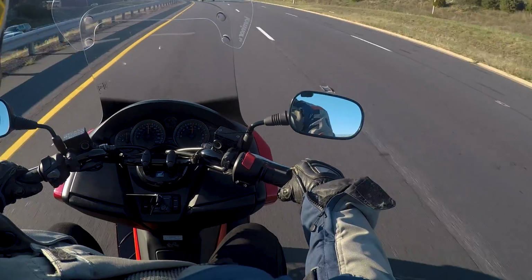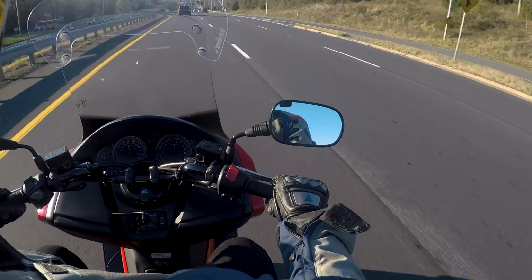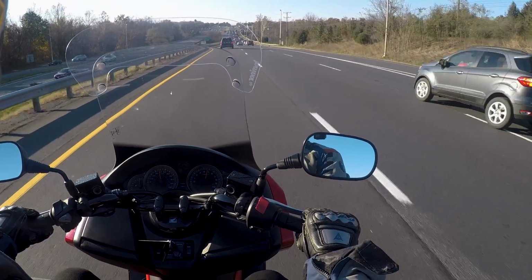Anyways, guys, I'm not going to take up any more of your time. This is my Honda Forza 2014. Great little scooter. I want you guys to be safe out there.